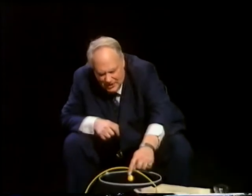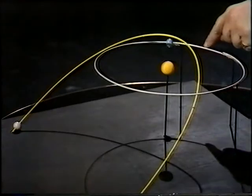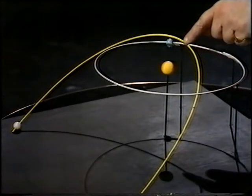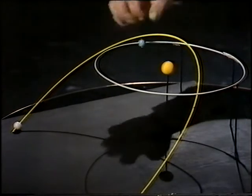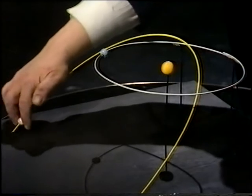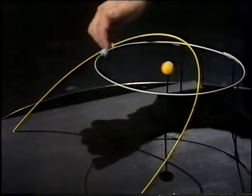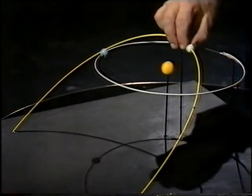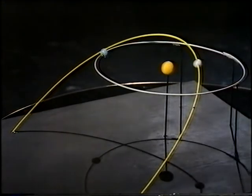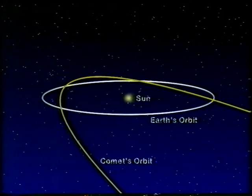Let me show you what I mean. I've got a model here. There's the sun. This represents the orbit of the Earth, and this yellow arc represents part of the orbit of Halley's comet. Now, the Earth goes around the sun that way, and Halley's comet goes around the sun that way, so the relative velocity between the two is very high, particularly since the comet moves quickest when it's near perihelion. And also, the orbit of the comet is very sharply tilted to ours, as you can see there.